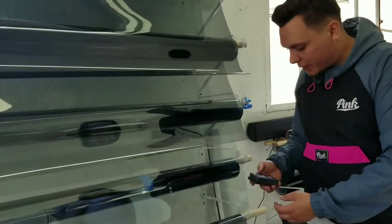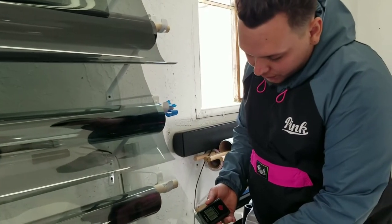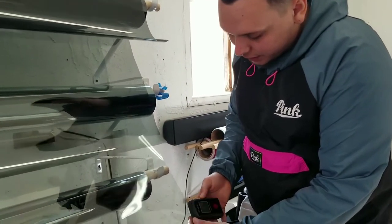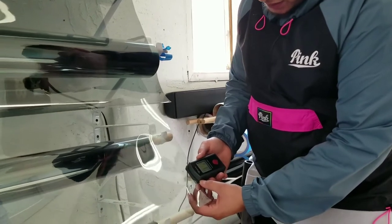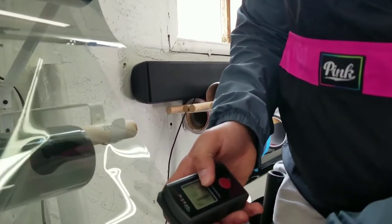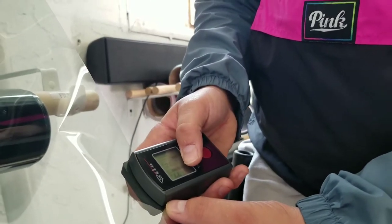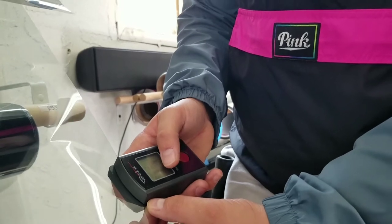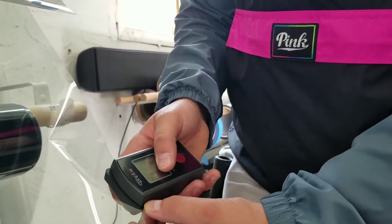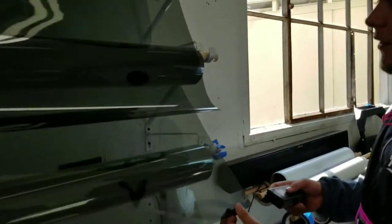What this mechanism does is it tells me what the IR level and the VL level is, which is visible light and infrared rejection. I'm going to slide that in there. The only thing that it's not blocking is 32% of the infrared, and the VLT is almost 78%. This is very close to almost 80%. Okay, we're going to skip to this one. This is my 50% at the moment.